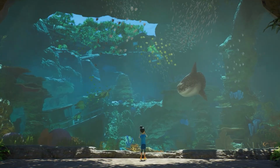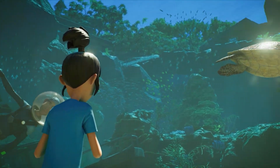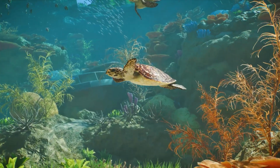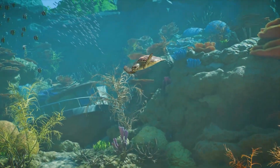So that is my top 10 animal wish list for Planet Zoo 2. This list gives us aquarium animals, birds, and classic zoo favorites.